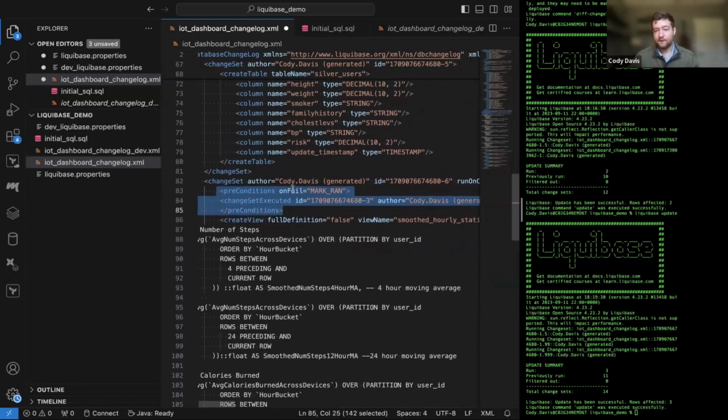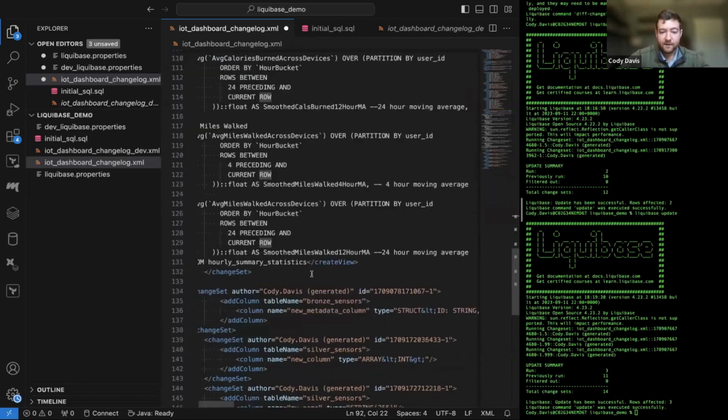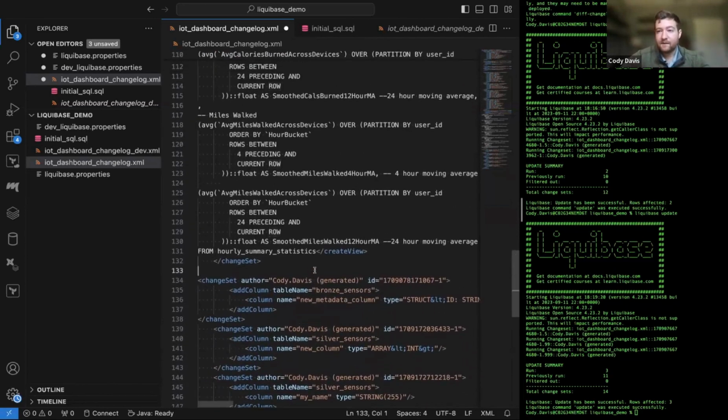So if your view is based off of another view or table, you can create that dependency with preconditions here based off of your change set. So out of the box with the Liquibase Databricks connector, you can already do some pretty fancy stuff.